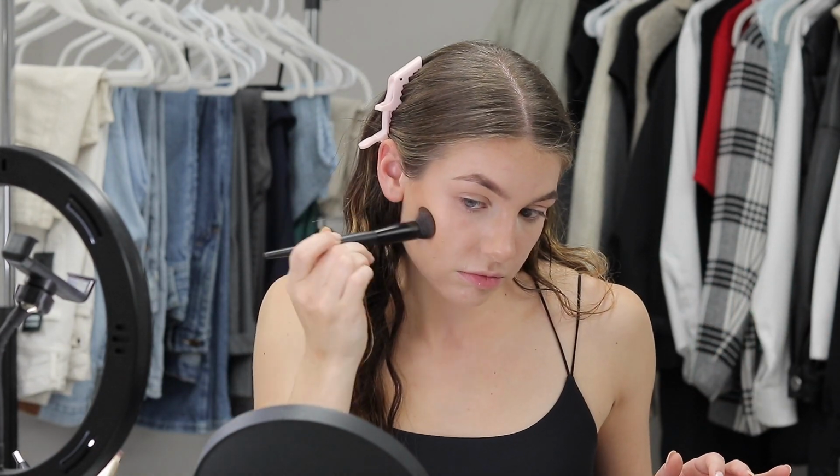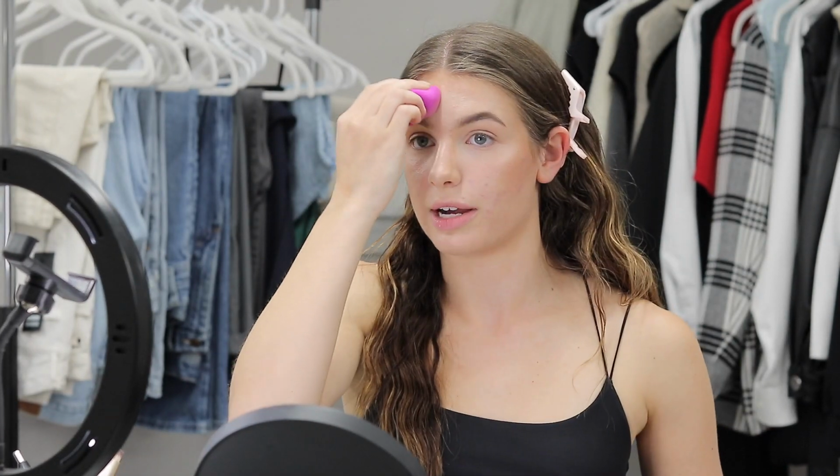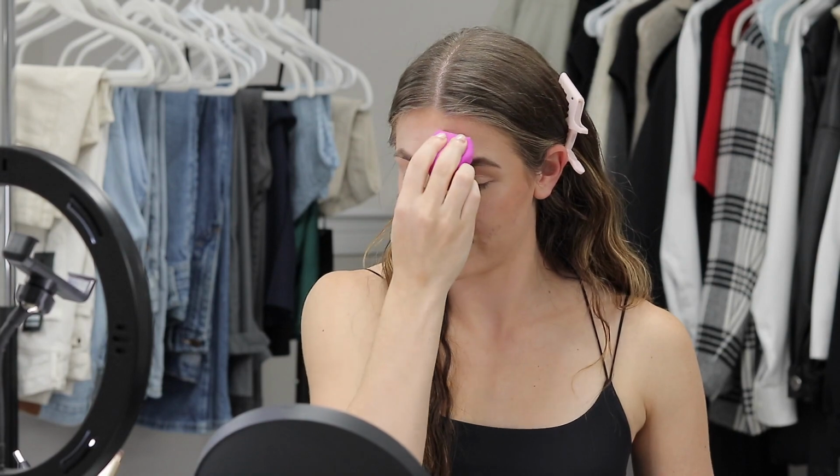Okay, let's go back in with some more bronzer. I literally love this bronzer, guys. It's so good. I feel like I don't know how to do my makeup while I talk. So hopefully this turns out okay.